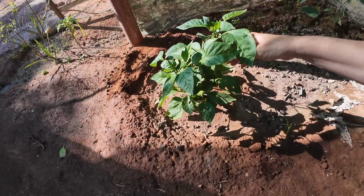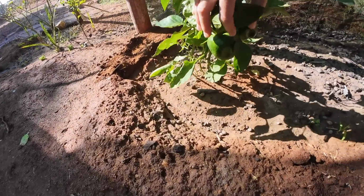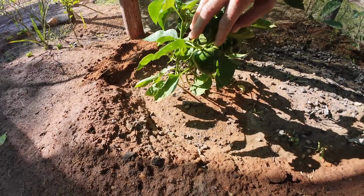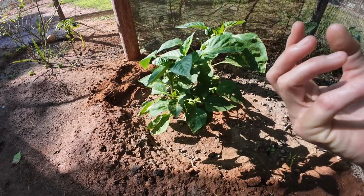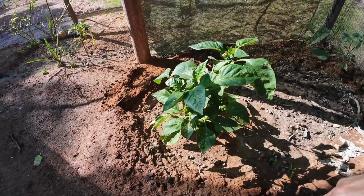These are the capsicums, and have a look. There's actually capsicums on here. Same thing, I just took the center out of the capsicum that we bought and ate, and I just dug it into the garden bed.